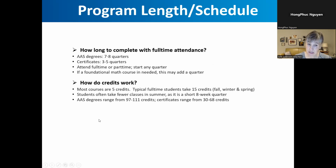Our associate degrees range from as few as 97 up to 111 credits. And our certificates, we have the shortest certificate that's only 30 credits, up to 68.